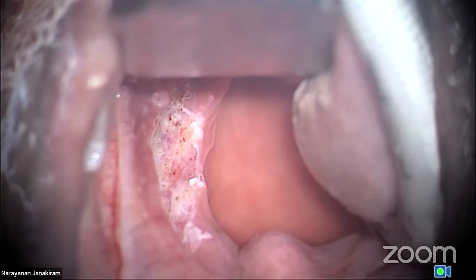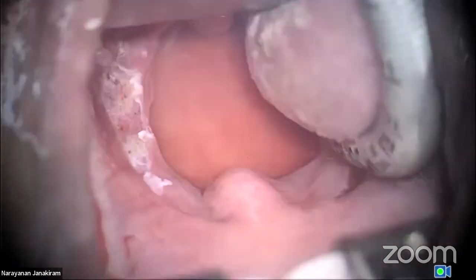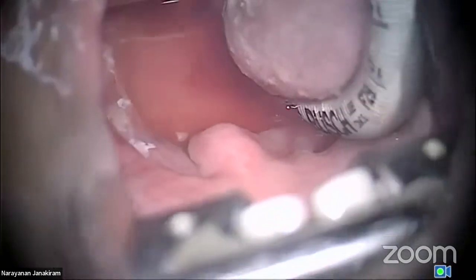Right, over. And the side is finished. So I'm just going to see the adenoid now. It's a beautiful way to do adenotonsillectomy.